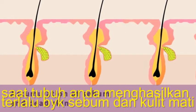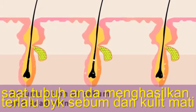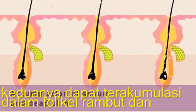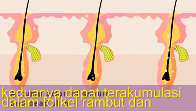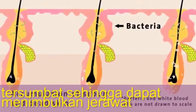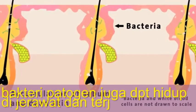Adding to the mix are dead skin cells. A total of about 30,000 skin cells are shed every hour. A lot of these skin cells are shed inside the pores themselves. A blocked skin pore also contains bacteria. They feed off dead skin cells and the clogged sebum within the pores, producing toxins that damage the lining of the pores.